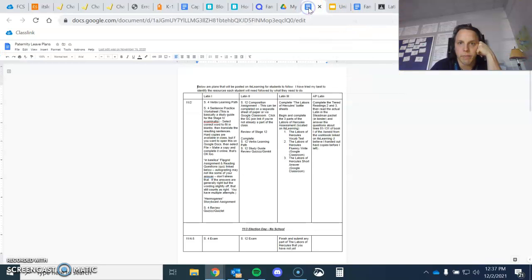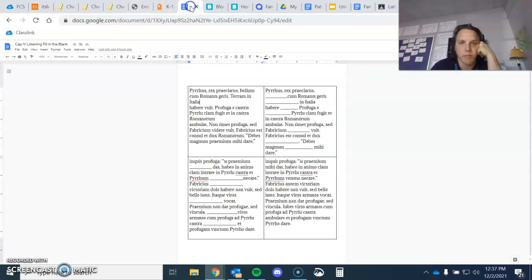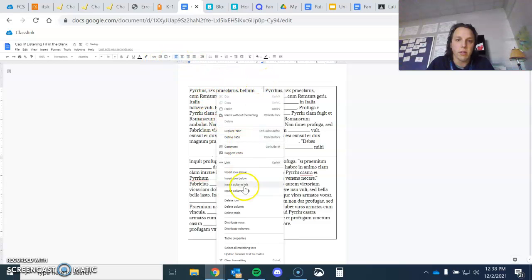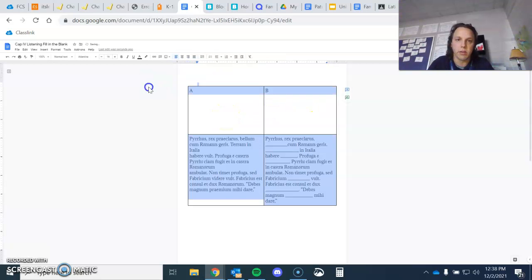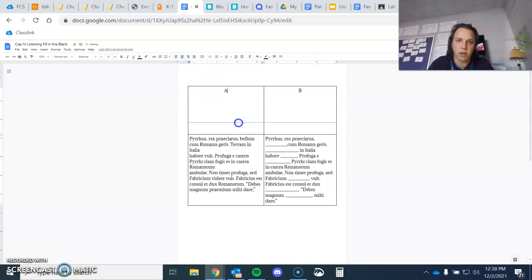And let's see if I can find it. Partner A will have, this will be, one second, I'll do it this way. Sorry, we're doing this on the fly because, you know. Let's insert a row above and make it A, and insert another row above and make it B. We're going to center those bad boys. It's compelling stuff. Okay, so print these out.